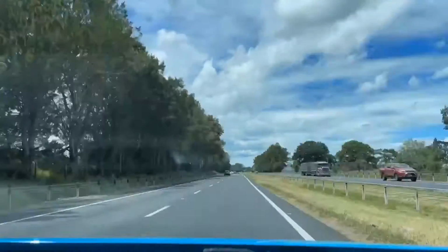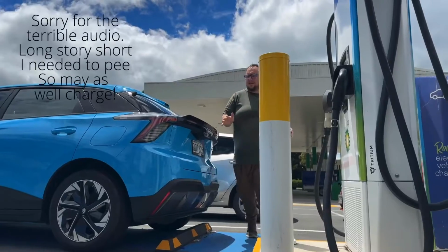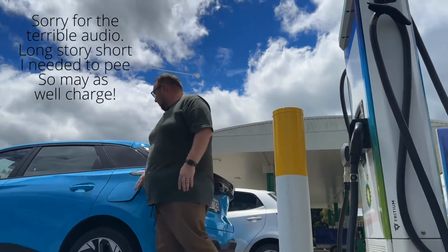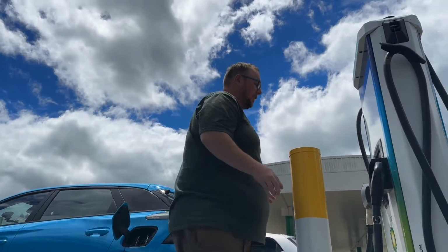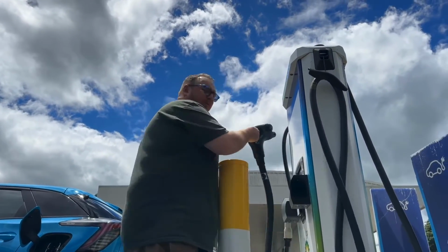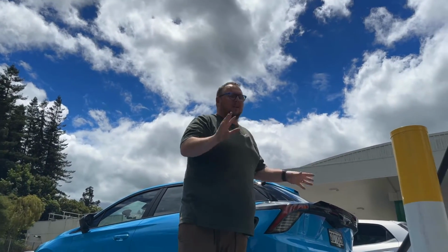I wanted to do this the New Zealand way. And yeah, we don't have that many motorways. Hence, we're going to do the 1,000 kilometer challenge Kiwi style. I need the bathroom first, so we may as well plug in for a really quick charge. You know, we're about 44% charge at this point. But an extra 5 minutes, top up, wash the windscreen, get something to eat and drink. We're on our way again.